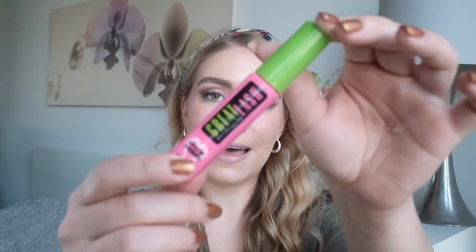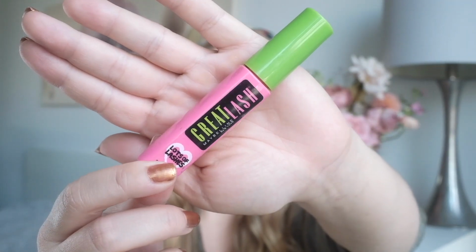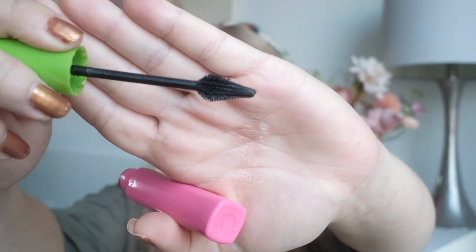But let's go in with the mascara now. This is the Great Lash Lots of Lashes. Usually I love Maybelline mascaras, but all of the Great Lash ones that I've tried, which is like their most popular brand or spin-off or whatever, I've really disliked all of them. And I got this on recommendation from my friend who loved this particular Lots of Lashes one. I should have known because this is not waterproof and I do not like mascaras that aren't waterproof. Let me show you the brush. Seems cool, but it doesn't work on me at all.